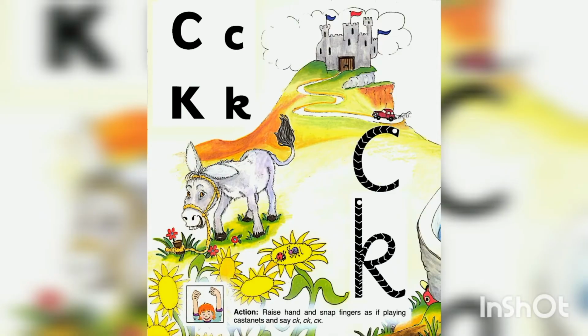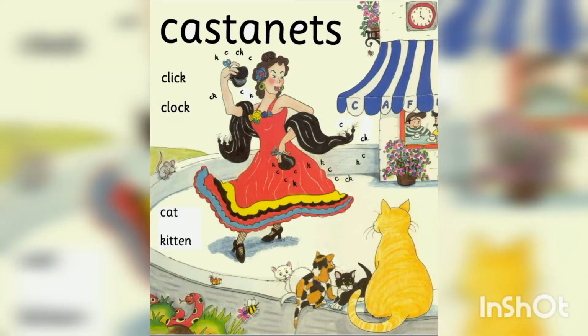This is K. Letters C and K have the same sound. Pretend to be a Spanish dancer and click fingers above head saying k, k, k, k, k, k.